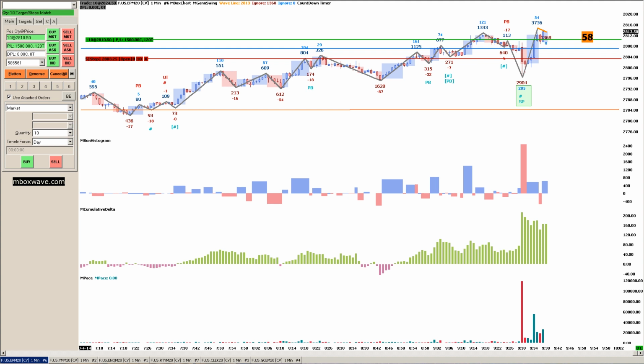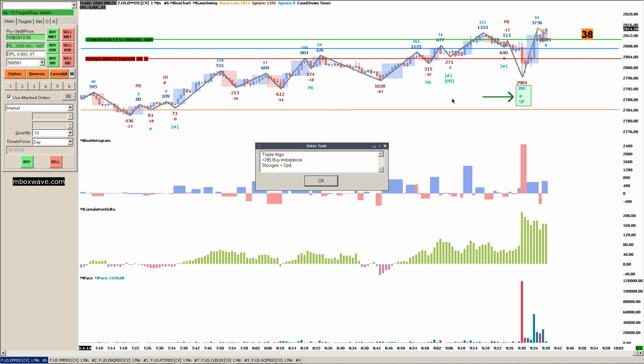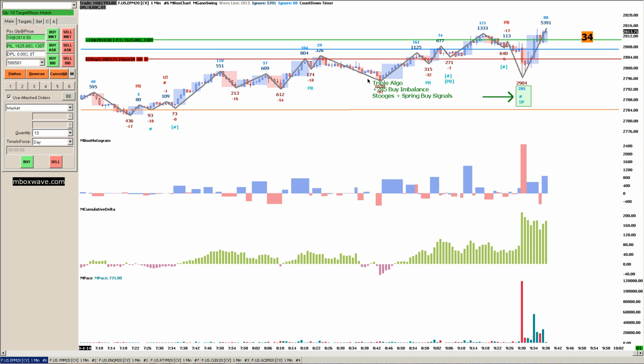Okay, if we get right into it, here we have a triple algo. We have a plus 285 buy imbalance, and we have a Stooges, plus the spring buy signal. All right, signals, because there's multiple. So that's what I saw was happening here.